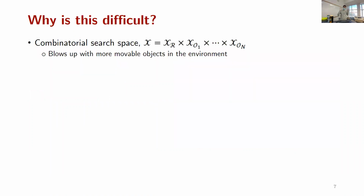The problem on its own of simulation-based planning is difficult for 2 big reasons. The first is that when you start moving things around in your environment, you need to keep track of what state those objects are in. So you're not only searching in the robot's configuration space, which is X sub R here, but you also have to keep track of the configurations of the objects in the scene, X sub O's in this notation. So your search space for a solution grows with the number of movable objects in your scene.